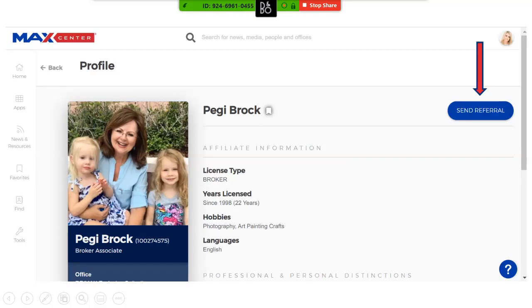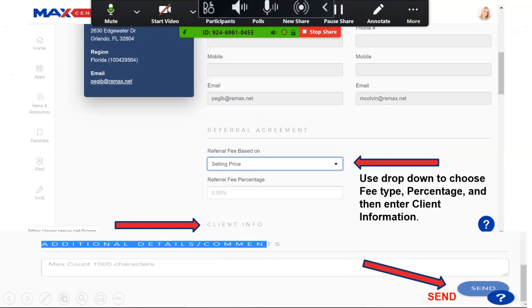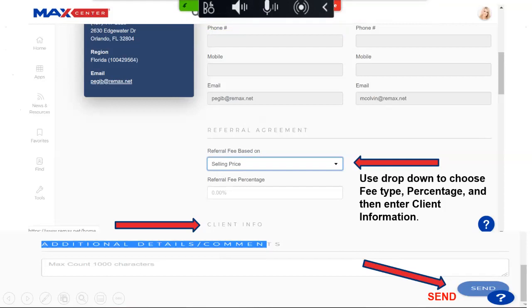Then once I'm confirmed and I really believe that my client would work well with her and she with them, then I'm going to click this send referral button right up here, big and blue. And when I do, it opens the page that I need to fill out so that I can create that contract between us. I basically just fill in my own information, use the drop down to choose the fee type, whether it's selling price or listing price, the percentage that I'll be accepting as a referral fee, and then I enter the client information. Now this is a condensed page.